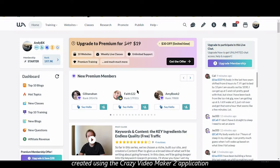So this is the dashboard of my Wealthy Affiliate account, and as you can see, it looks quite professional. It's easy to navigate. Don't get overwhelmed by all these buttons that you see here. As you can tell, I'm a free member, but there is also an upgrade, a premium membership, that for the first time it's $19 for 1 month, and then it's almost $50 every month.